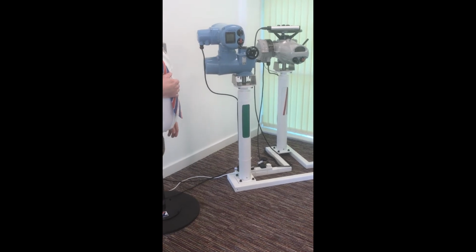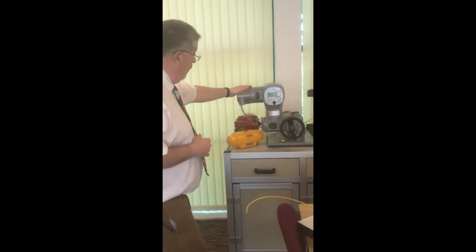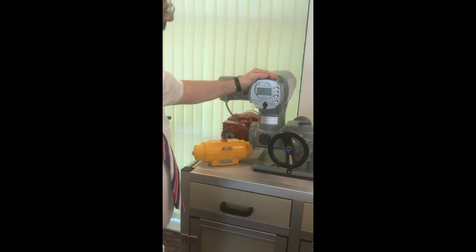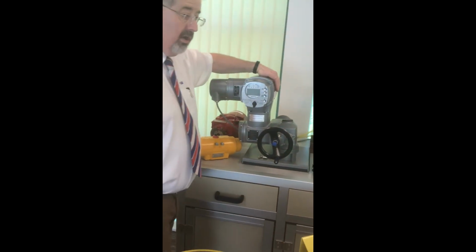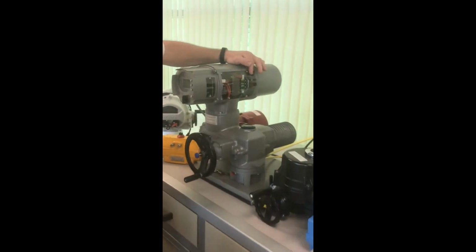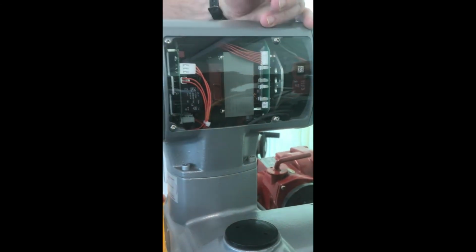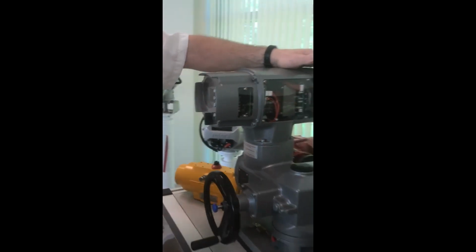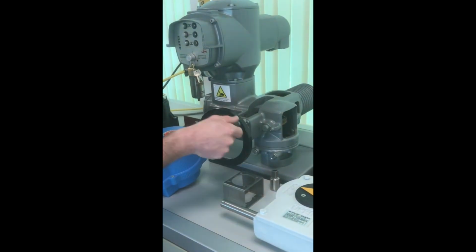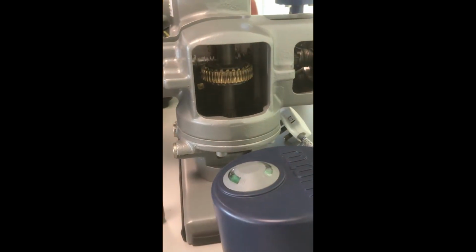Moving across to here, Laura, if you could come round for me, we've got a couple of Auma units that were kindly donated, and then we've got on the side here a panel, if you can see that, Laura, that shows you all of the electronics working when we turn them on. And in addition to that, on the next rig here we've got cutaways, so you can actually see movement of all of the gears moving in the top and also in the side.